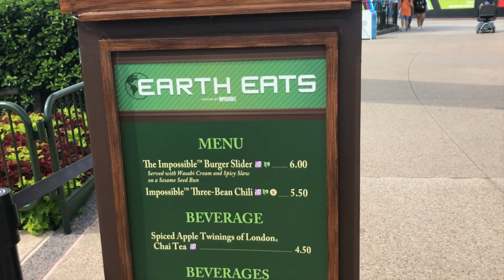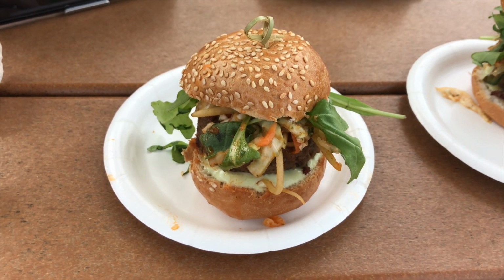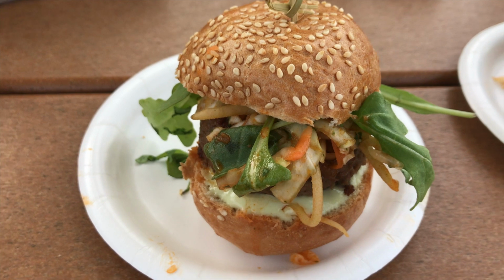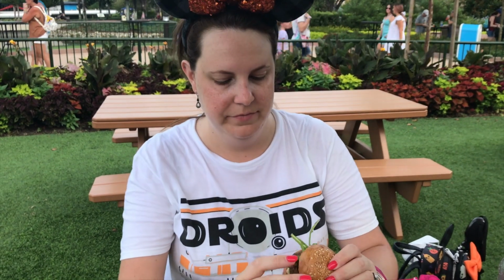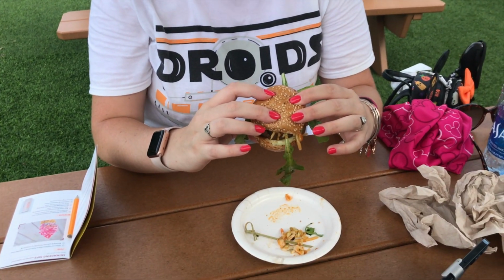All right, our first group of the festival. All right, so this is the Impossible Burger Slider with wasabi cream and spicy slaw on a sesame seed bun. One of my all-time favorites. I can't wait to dig into this. It was a little slippery there for a second. All right, here we go.